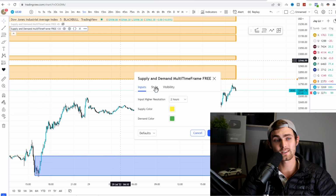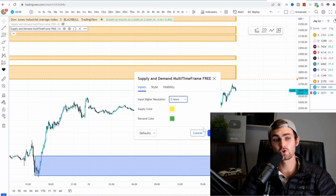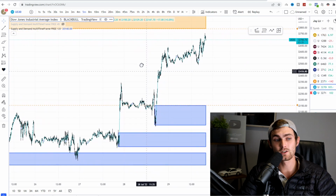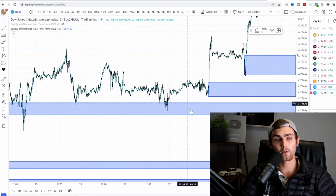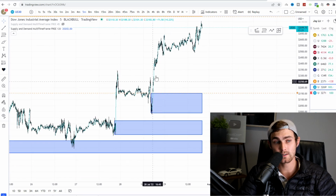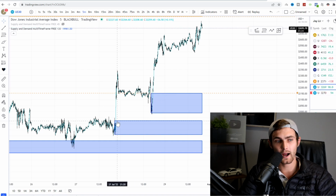If you click on the settings tool over here, I want you to set your input high resolution to the 2-hour time frame and come over to the 5-minute time frame on your chart. This indicator will then highlight all the areas in the market where the banks have bought hard, moving the market, such as this area at 32151, and this area over here at 31905.